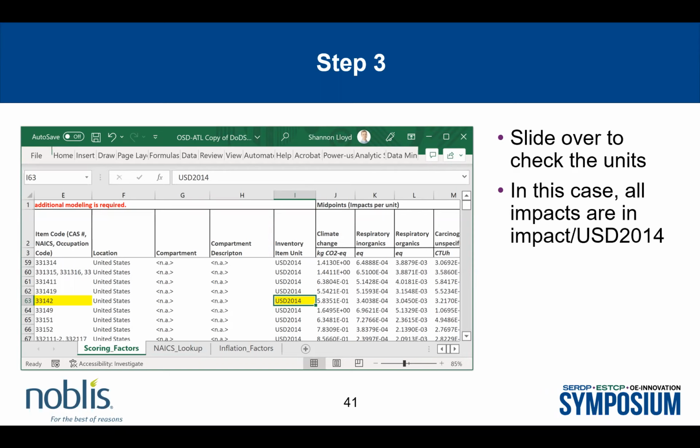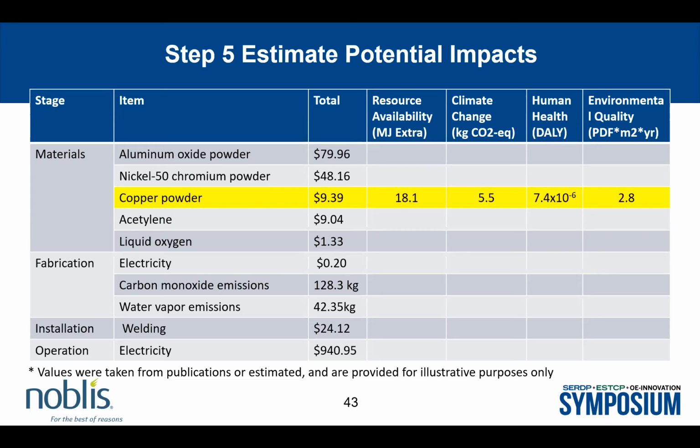Okay, so this is the end of that table that I had before, where I had each of the things that were inputs to the pipe that I was manufacturing or using to prevent my pipes from freezing. And this was the copper powder. Remember, I had $9.39 for my 5 meters of pipe. And now I have the impact values. I didn't put the external cost. So the resource availability in megajoules extra, climate change in CO2 equivalent. So now you just do this for all of them, for each of your alternatives, and you can compare and contrast them, and that's a good screening LCA.